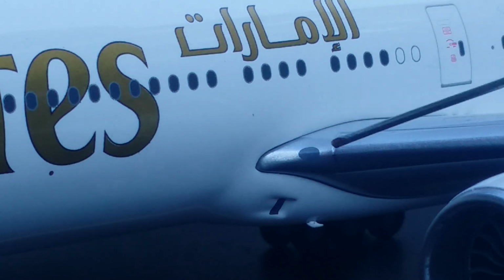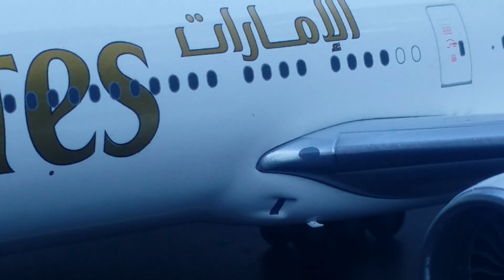Alright, and now you see the inboard landing lights right there. Okay, they haven't got to the realistic part like JC Wings did, the jewels are, but I bet they'll get there at some point, alright? But it's there, okay?